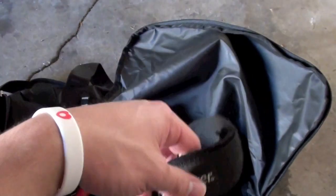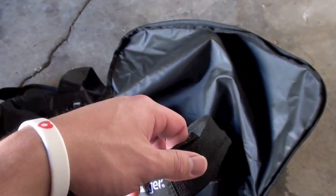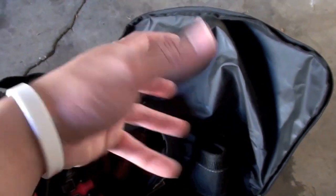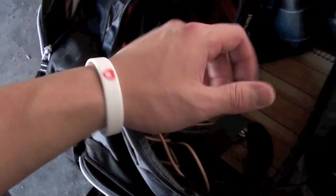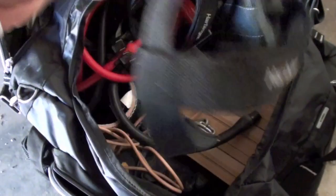But let's say you're going for a new PR and your hand strength is dying out on you, go ahead and put these on. Or if you're doing weighted pull-ups, you can put these on if you want. But I usually do most of my stuff with this. Like, I can do 315-pound Pendlay rows with just chalk and no belt and none of this even.